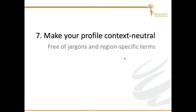Trick number 6: make your profile context neutral. And I'm going to let this sink in for 5 seconds. Remember that the context you come from, it could be your education background, it could be the work that you've done, is not necessarily the same context that the reader of your LinkedIn profile is coming from.